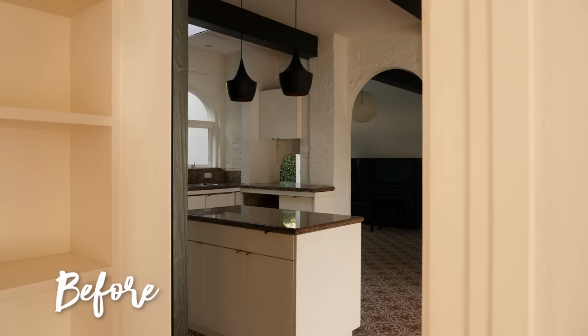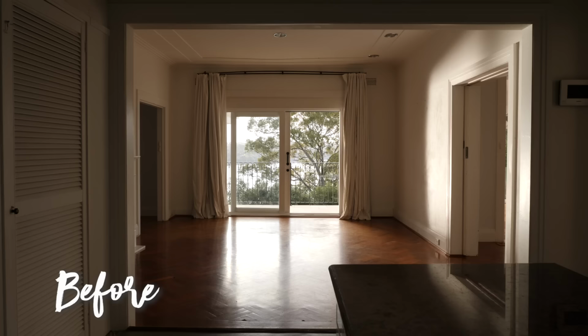Yeah, I think the main thing that goes through your mind when you know that you've got a home that has lots of walls, so when you do take down those walls, it's how are you going to zone the spaces and how is the family going to live within those spaces?